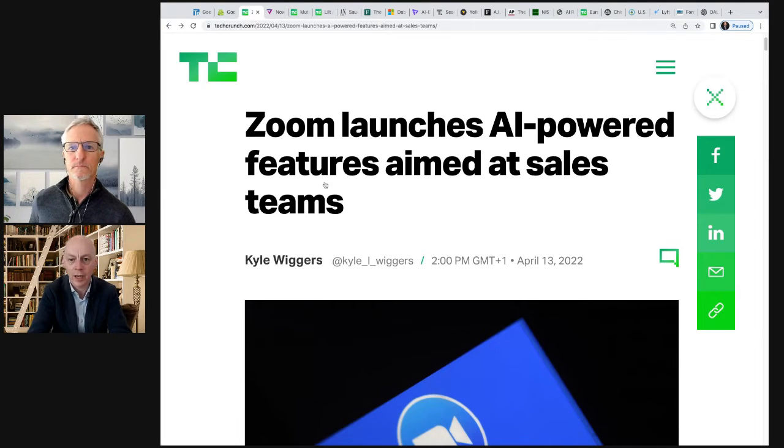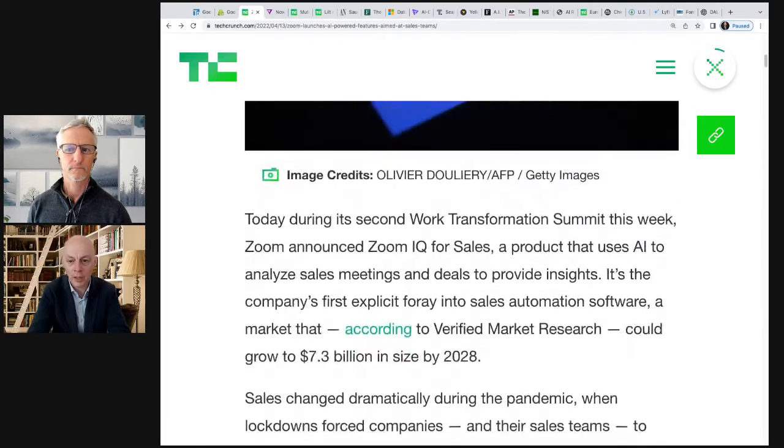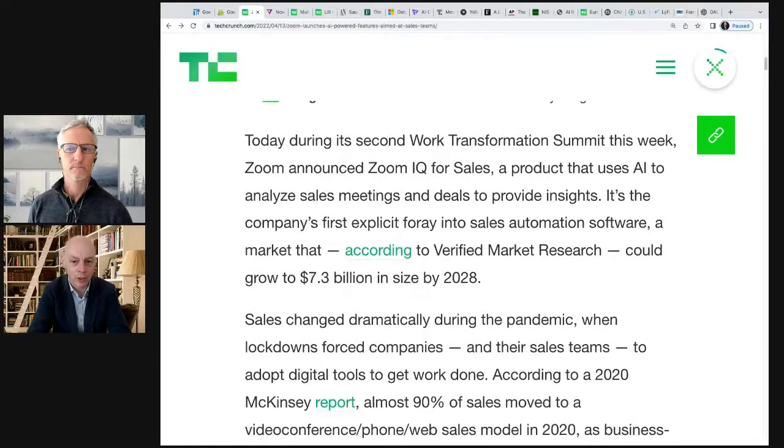So the first thing to take a look at is Zoom launches AI-powered features aimed at sales teams. So what's that all about? That's quite interesting. So obviously we're using Zoom for making sales calls. And one of the interesting elements about sales calls or any kind of sales interaction is because it's that revenue generating, tip of the spear, you'd really like to be able to review that kind of information as a sales manager or a sales team and say what went wrong, what went right, how can we improve that, because it's such an important part of the business.